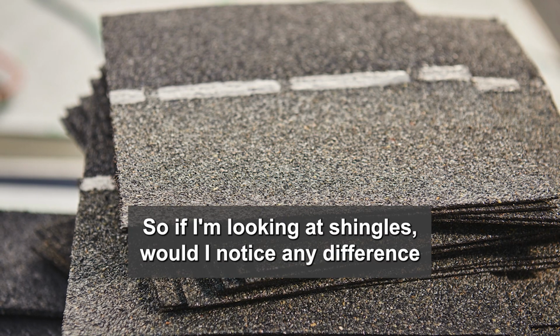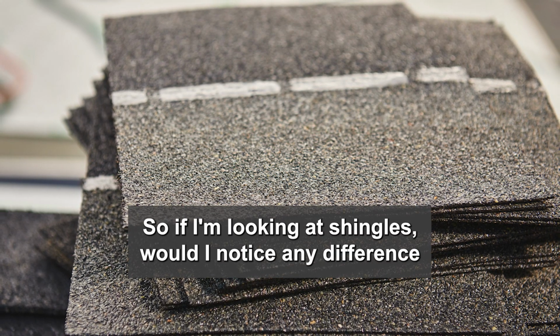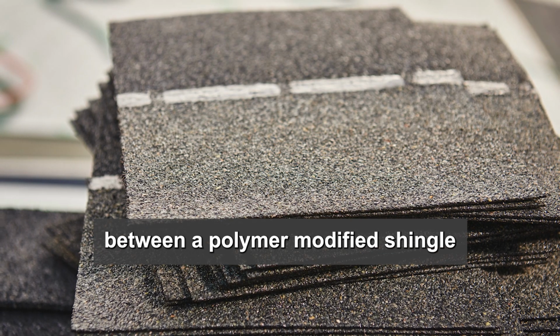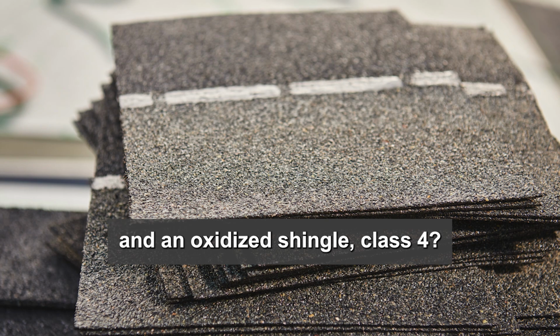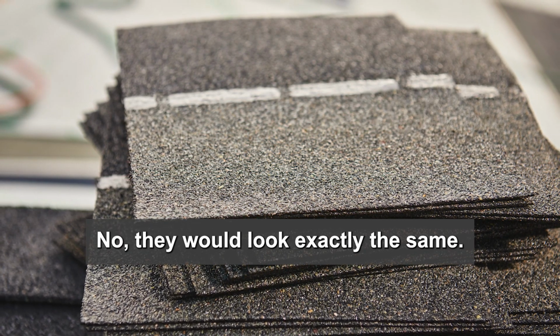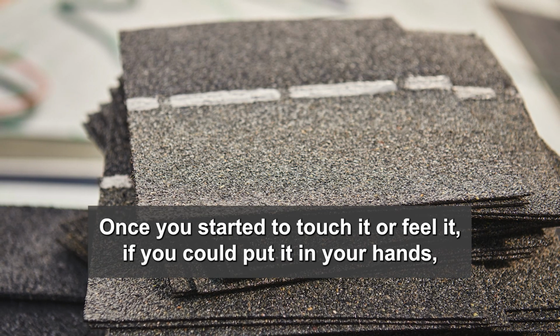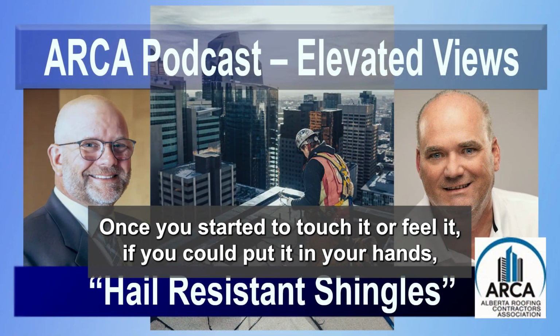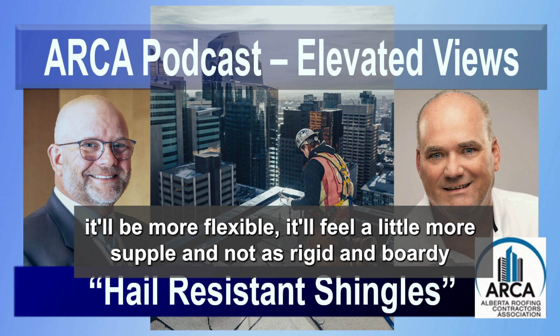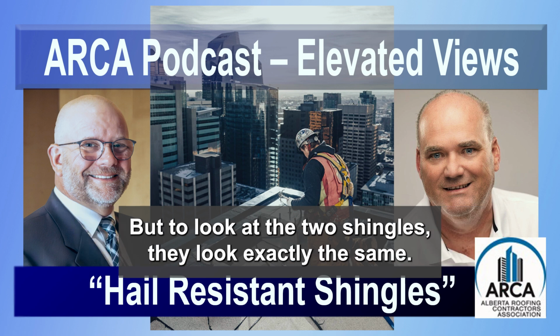So if I'm looking at shingles, would I notice any difference between a polymer-modified shingle and an oxidized shingle class 4 just by looking at them? No, they would look exactly the same. Once you started to touch it or feel it, if you could put it in your hands, you could feel a difference, because the polymer modified will be more flexible. It'll feel a little more supple and not as rigid and boardy. But to look at the two shingles, they look exactly the same.